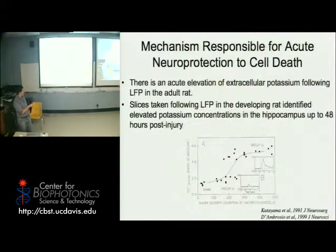After trauma, this has been done in human and rat. This is a rat study from my old lab. They did microdialysis and looked at extracellular potassium following injury. So in a sham, or a very mild injury, there was no accumulation of extracellular potassium. When the injury gets severe enough, a lot of potassium builds up outside the cell. And that's also been shown in humans.